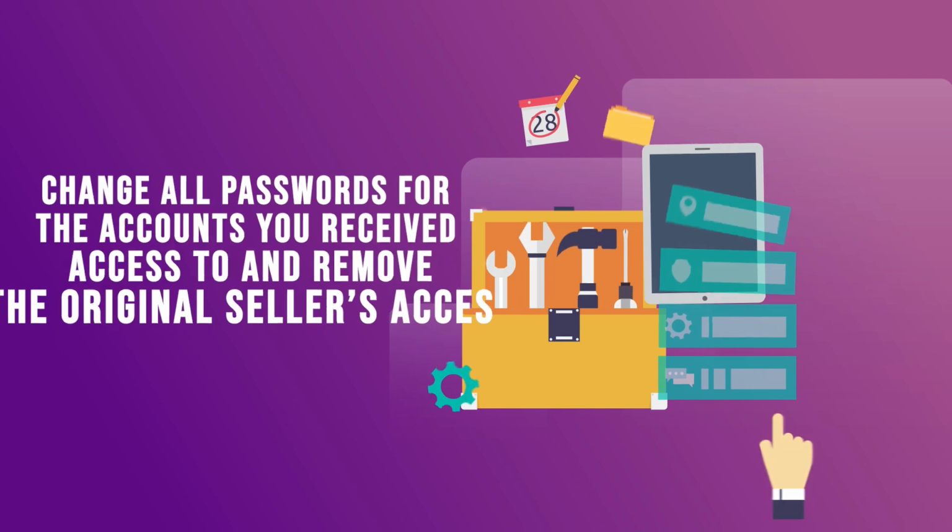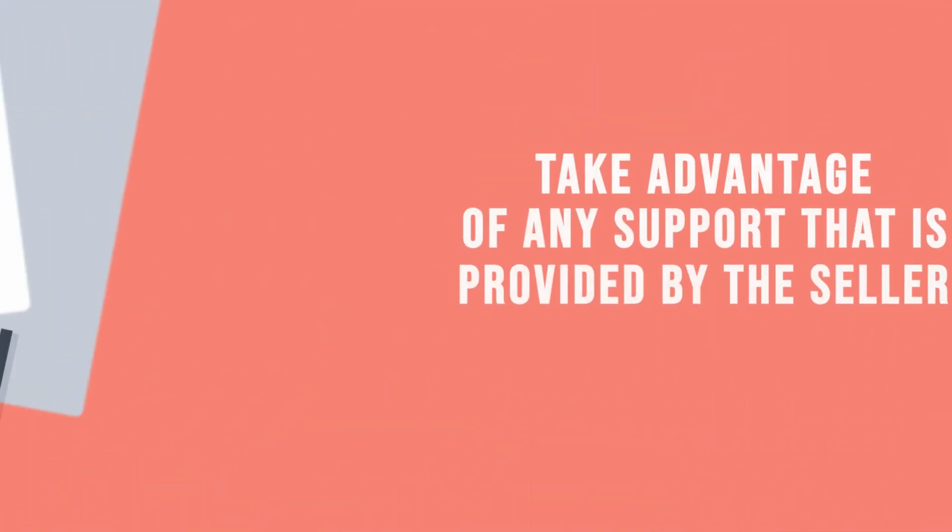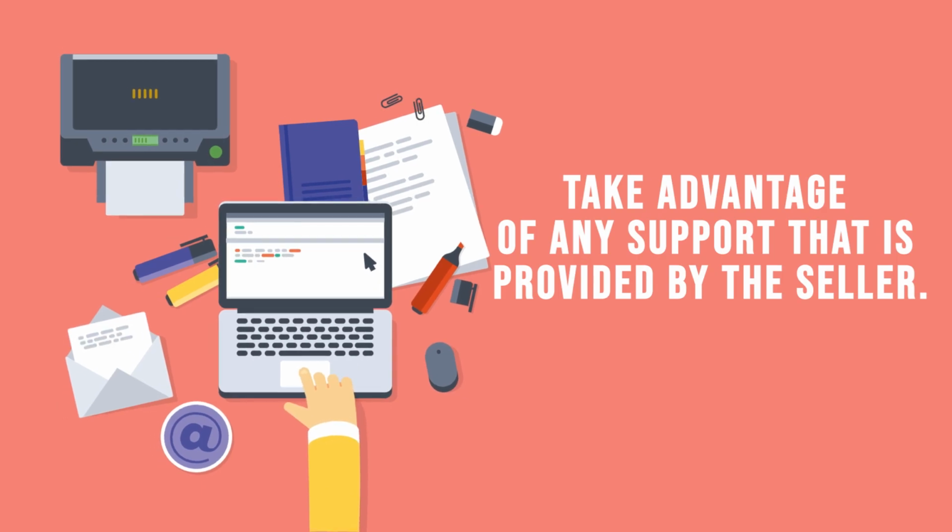Change all the passwords on everything you receive from the previous owner. Take advantage of the free support that you'll get from the previous owner and ask them as many questions as possible and dive deep into the business so that you have questions to ask while he's giving you that personal support. Understand, ask, and learn how to replicate his or her success.